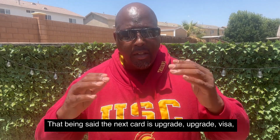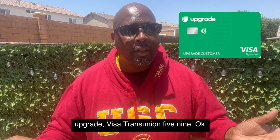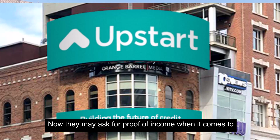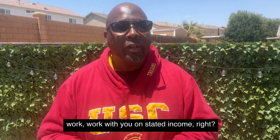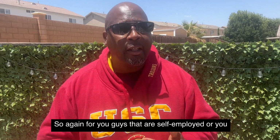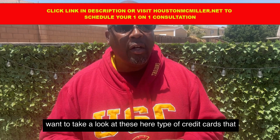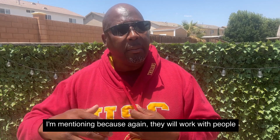That being said, the next card is Upgrade Visa. Upgrade Visa, TransUnion 509, okay? And the thing about it, with Upgrade as well as Upstart, TransUnion 509 as well. Now, they may ask for proof of income when it comes to their loans, but usually, with this credit card, they may work with you on stated income, all right? So, again, for you guys that are self-employed, or you have income but it comes sporadically because you're in sales or something like that, then you definitely want to take a look at these types of credit cards that I'm mentioning, because again, they will work with people with stated income.